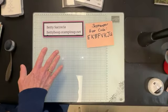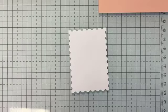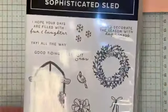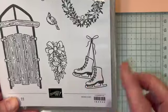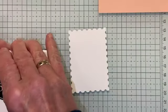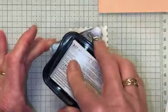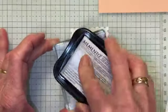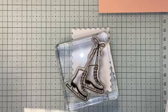So when I saw this paper, well, let me start with my first thing here. I decided that I was going to make a stamp from this Sophisticated Sled stamp set. This stamp right here, I love with these ice skates. I don't know how to ice skate, but I think they make a really pretty decoration. So that's what I'm going to use here on this stamp. And I'm going to make kind of like, you know, when you go to the post office and they have those retro looking postage stamps. That's what I'm going with here.